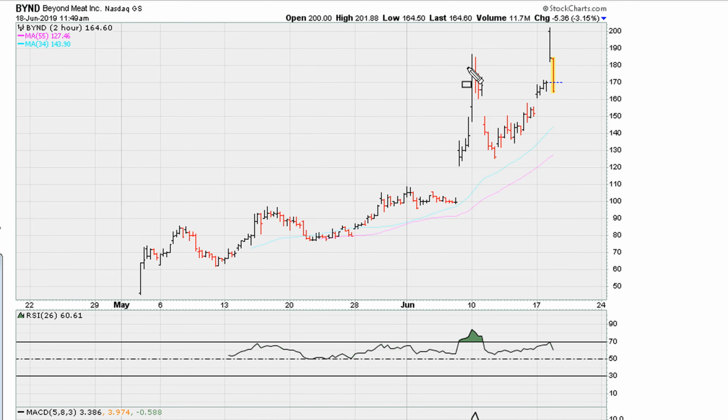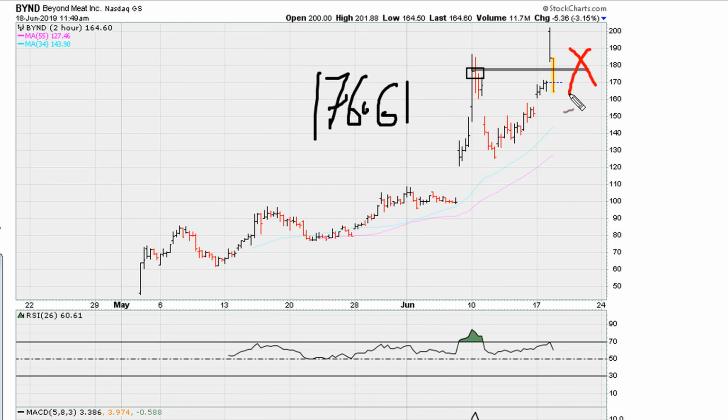Why? Well, take a look at this close on a 2-hourly chart. This is at 176.61. And as of right now, this is turning into a failed breakout on the short-term 2-hourly chart. Not a good sign. So on a short-term basis, this is already giving us a red flag. On the 2-hourly, looks like this stock, in my opinion, is poised for a major reversal lower.